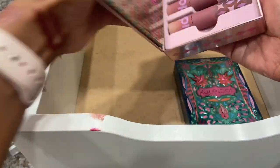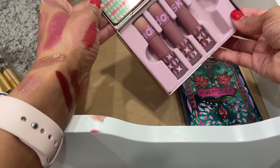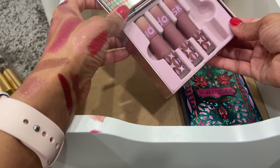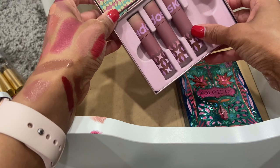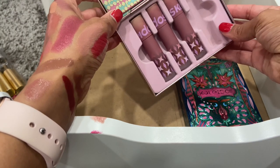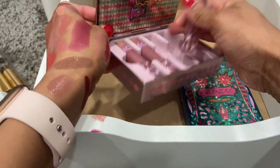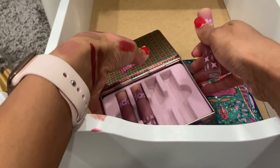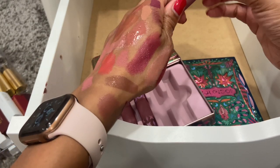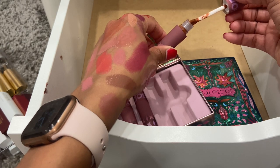I want to one day just swatch all of their lipsticks. Maybe I should. Tell me if you're interested in that. Maybe I'll do reels or something like that. But their lipsticks are so pretty. They're all liquid lipsticks. I gave one away, so that's why that one's missing. But they have some very beautiful colors and shades within their lipsticks.